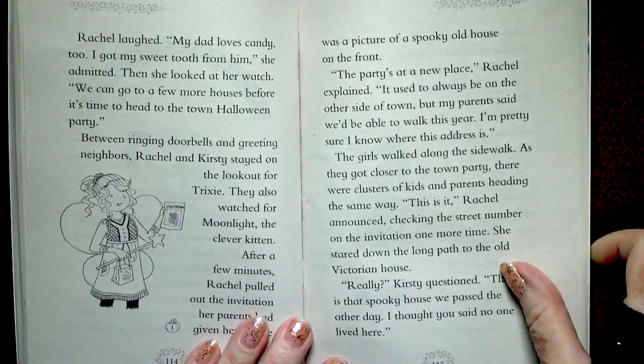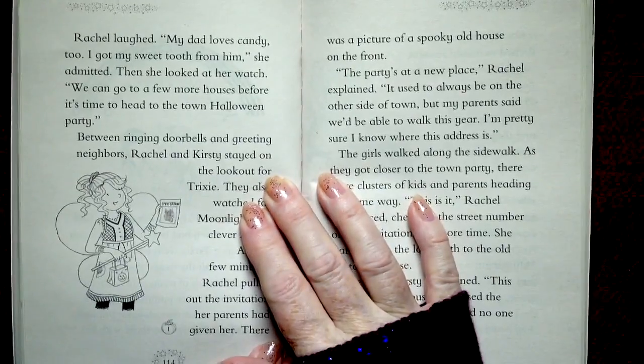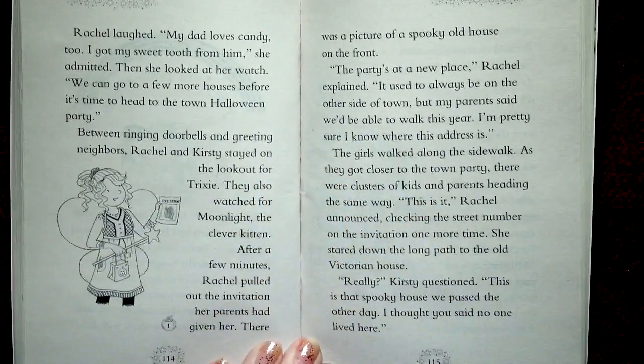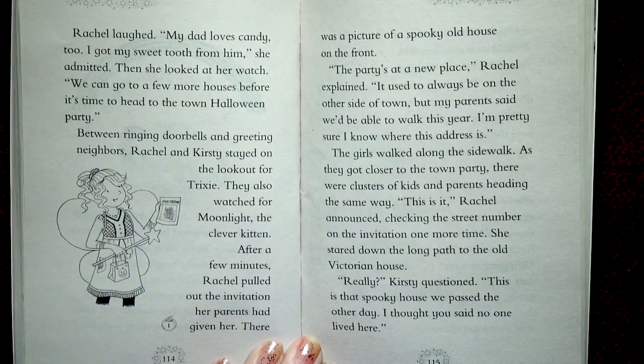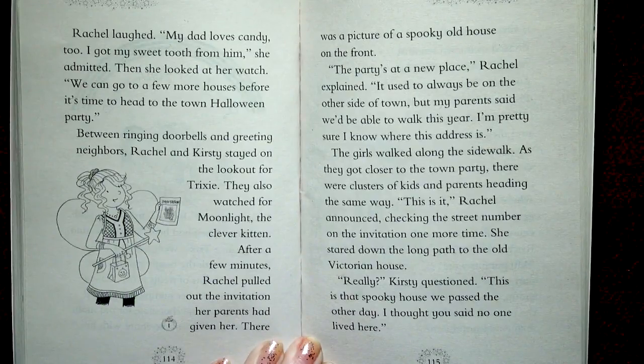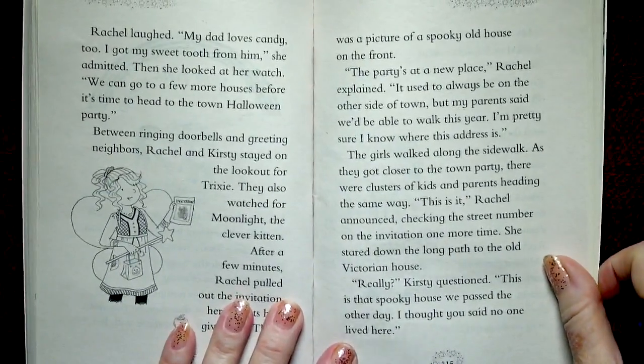Then she looked at her watch. "We can go to a few more houses before it's time to head to the town Halloween party." Between ringing doorbells and greeting neighbors, Rachel and Kirsty stayed on their lookout for Trixie. They also watched for Moonlight, the clever kitten. After a few minutes, Rachel pulled out the invitation her parents had given her. There was a picture of a spooky old house on the front.